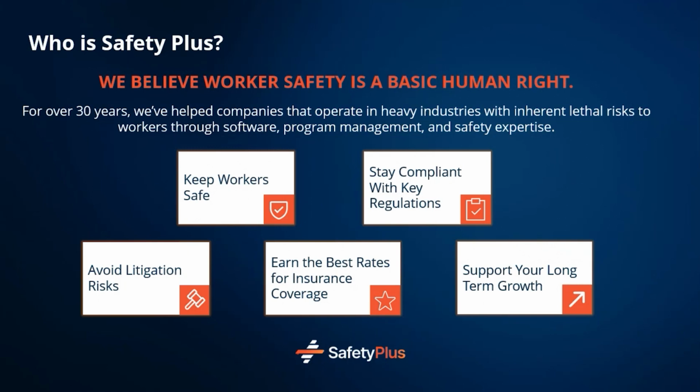And there are so many different ways specifically that we do help companies. First and foremost, our job is to help you keep your workers safe. That's through our software and our program management. That is the bottom line. It's the most important thing. It's the reason we exist. We're thinking about the men and women that work for you, keeping them safe on site day in and day out, so that they are able to go home to their loved ones each day.